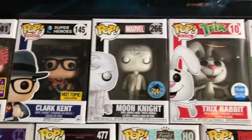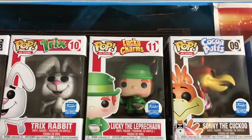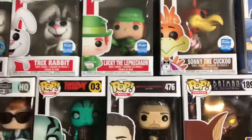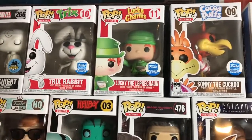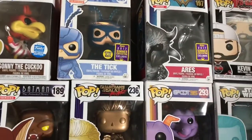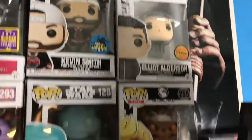Clark Kent, Moon Knight, and then these, the three cereal Pops. I'm planning on trying to find the other ones, but I love these Pops. I was so lucky to get them during, I think it was New York Comic Con when they dropped, and they were really hard to find, but I was really happy to find them. The Tick was a Barnes & Noble shared exclusive for 2017 Comic Con. Ares, Kevin Smith, Elliot Anderson, Chase.